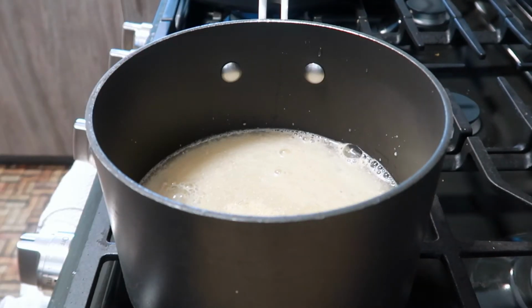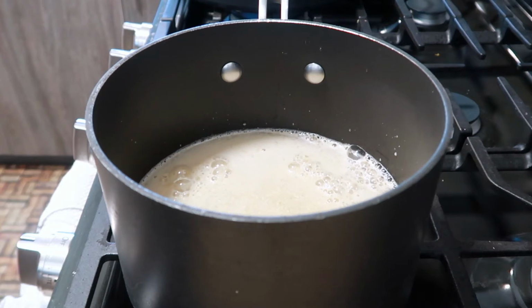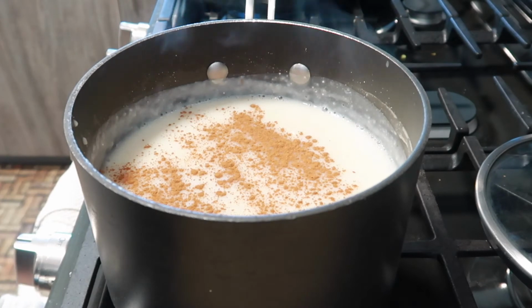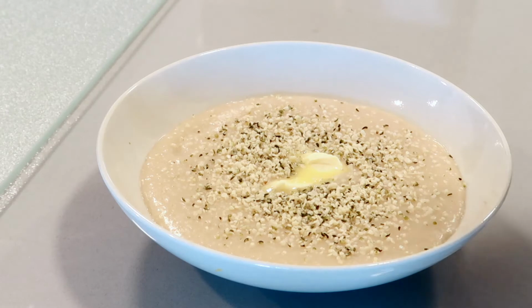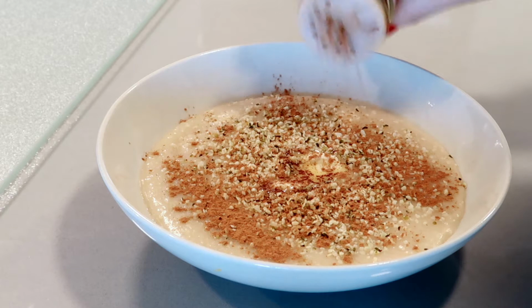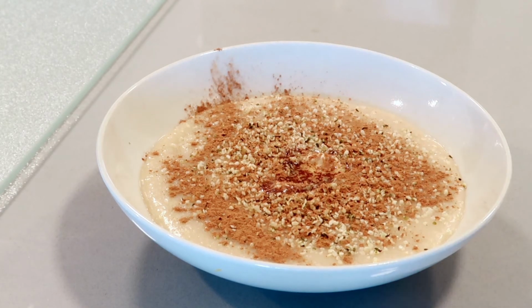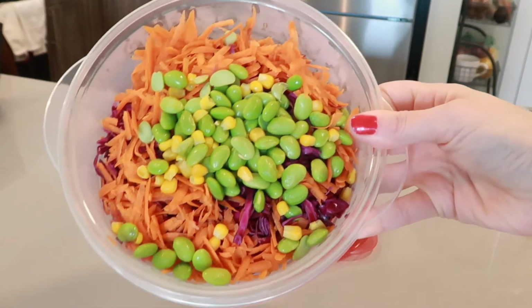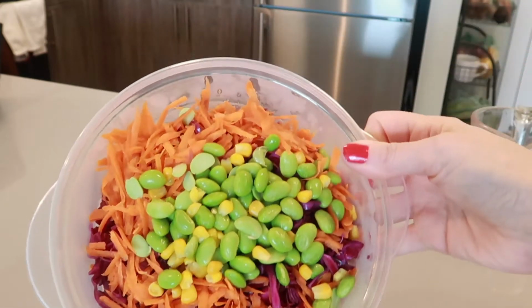Usually I'll prepare this with half water, half oat milk or almond milk, whatever nut milk I have on hand, and then a couple tablespoons of coconut sugar, some cinnamon, and then at the very end I'll just add a little bit of vanilla extract. To make this even more yummy, I top it off with a little bit of vegan butter, some hemp hearts, and some extra cinnamon because I love it.